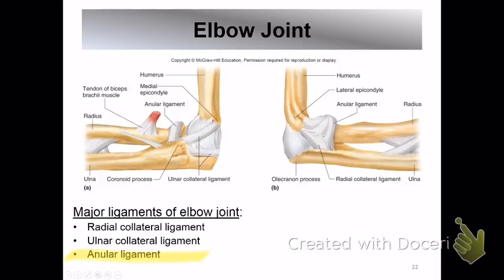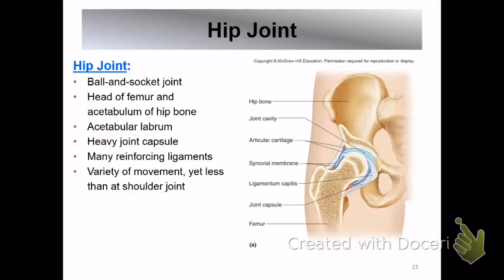So take a second, just look at these, be able to pick them out. You don't have to know them real well, but you've got radial, ulnar, and annular. So you can pick those out. They're elbow ligaments. Okay, the next one is the hip joint.